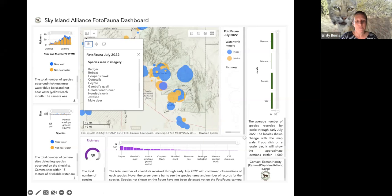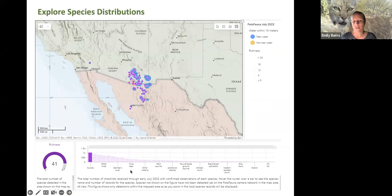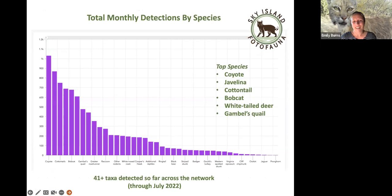And you can also click on the species graph at the bottom on any animal bar, and it'll show you on the map where that species has been observed. So for this one, the most commonly observed species, we've had over 1,000 checklists that do see coyote. They're very common. You can see where they are in the region. And in case you're curious, the most commonly observed species: coyote, javelina, cottontail, bobcat, white-tailed deer, and Gambel's quail.